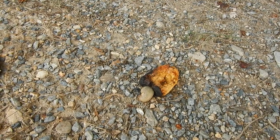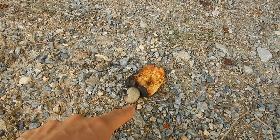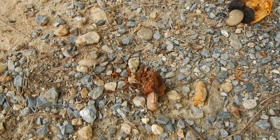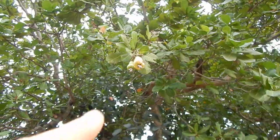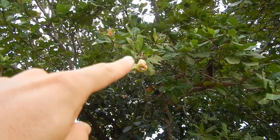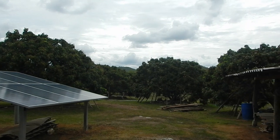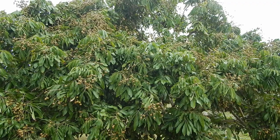In the temple, it's end of season of cashew nut and cashew nut fruit. And there is also cashew nut still on the tree. And the big land with the solar panels. And the longan land.